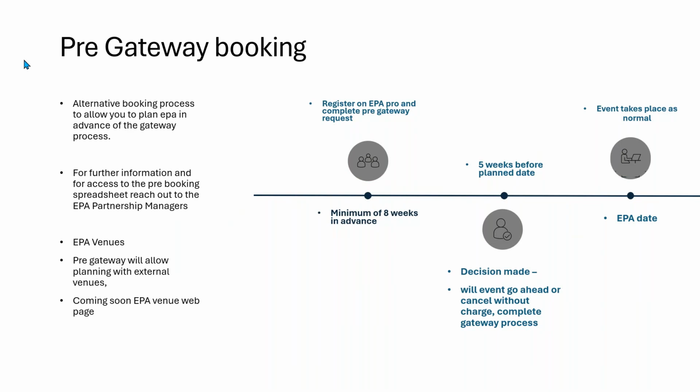It can be tricky the first time you do it, but it is really important that we're working. You've got the two options. You don't have to use pre-gateway, but it just helps if you want to plan in advance. If you've got particular dates or days of the week that you want endpoint assessments to take place, we can help with that. So if you're interested in understanding that in more detail and going through the process, then just reach out to one of the 3 partnership managers and we'll take you through that process.